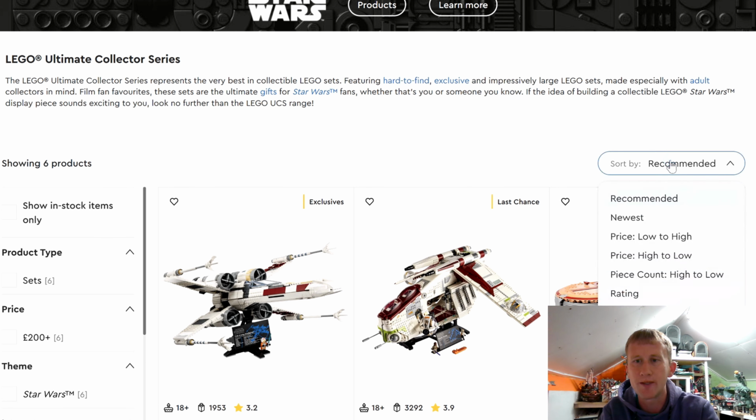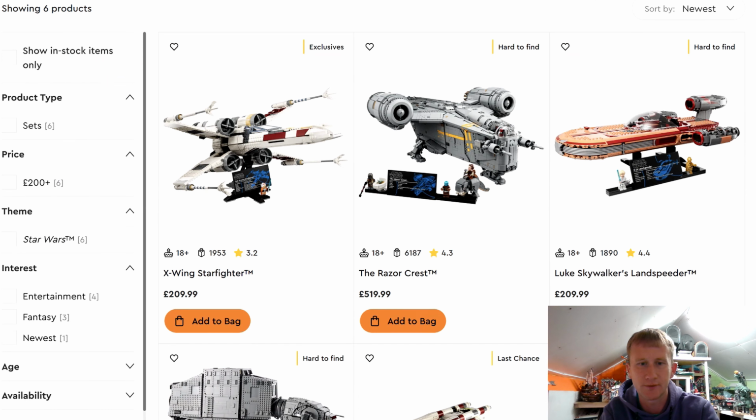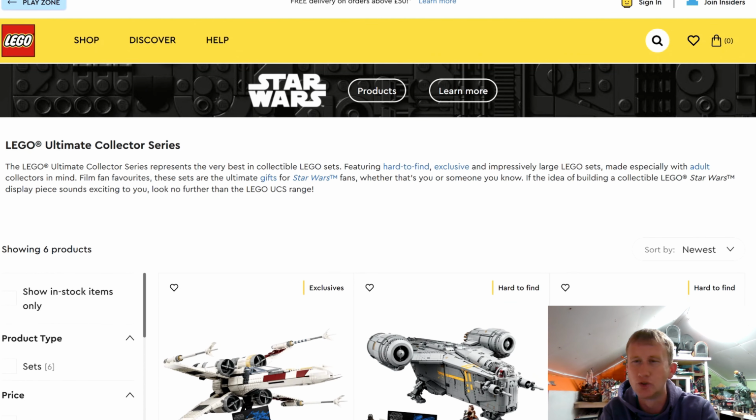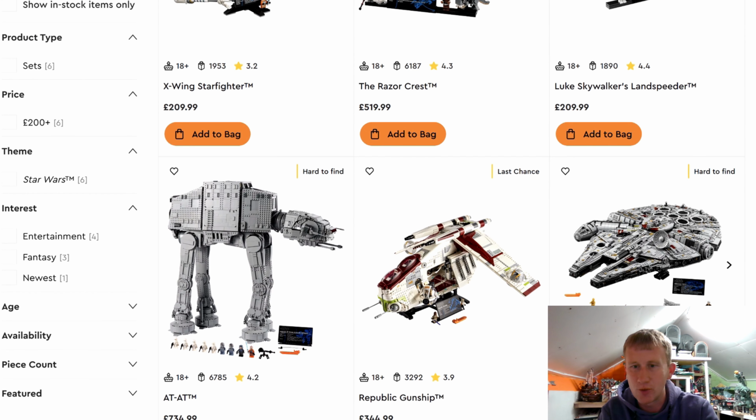Let's go to newest, and is it going to be at the top? Hard to find. No, not a great start. I'm sure it's going to be on here. I'll just type in Star Wars and see if it pops up. But these two UCS sets are at 734 and 734.